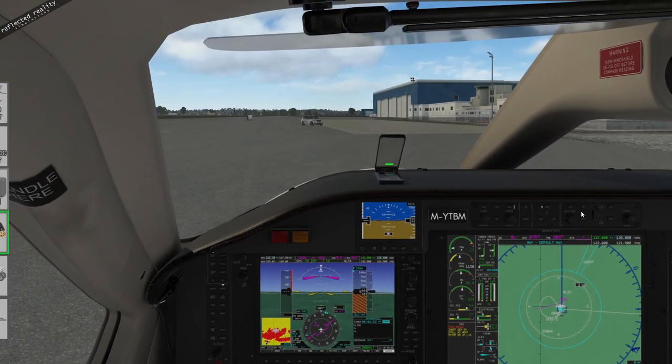Have you ever swung a prop for real, Toto? I've never had to do it. I came close once with a fairly flat battery, but she kicked into life eventually. It's not something that I'd be overly keen on doing, if I'm being honest.